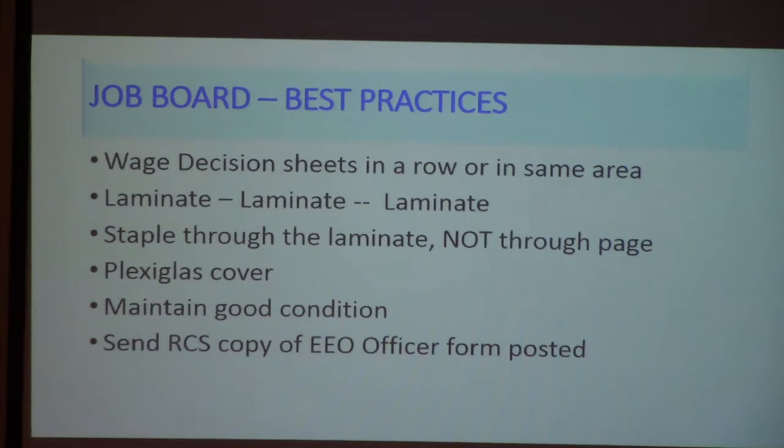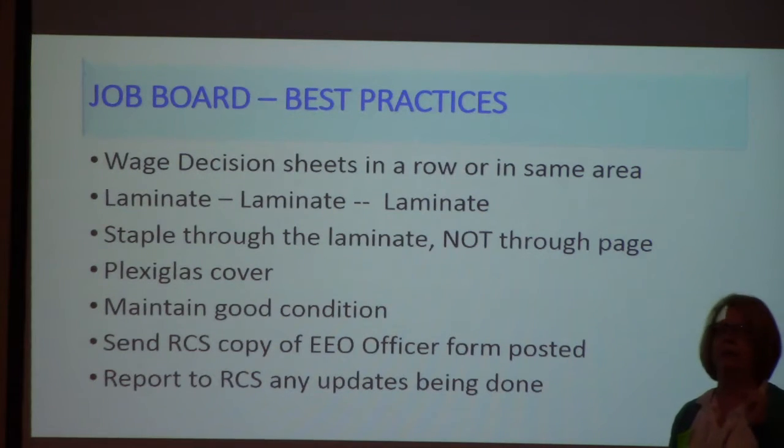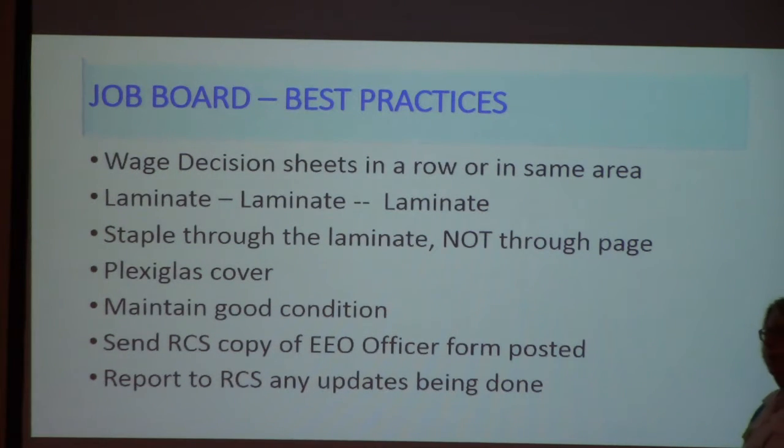Send the RCS a copy of your EEO poster form, like we said. Keep that updated. All right, someone's going to take a picture of it. I've seen people say, oh, they took a picture of it on the board. Yeah, but when you stretch it up, you lose the quality of it. So it's much better to have it on the actual form and send it to them. All right, report to the RCS any updates that are being done. Hey, my guy noticed that this page fell off. We're going to get it up there as quick as we can later in the day. Fine. All right, so communication, again, helpful.